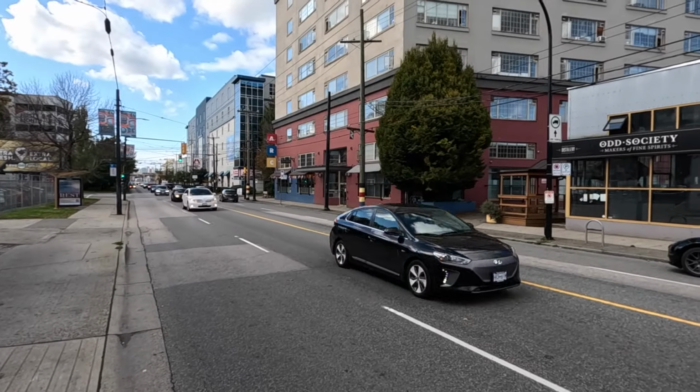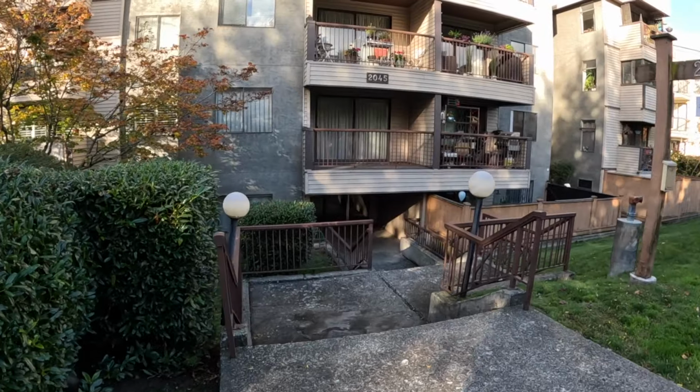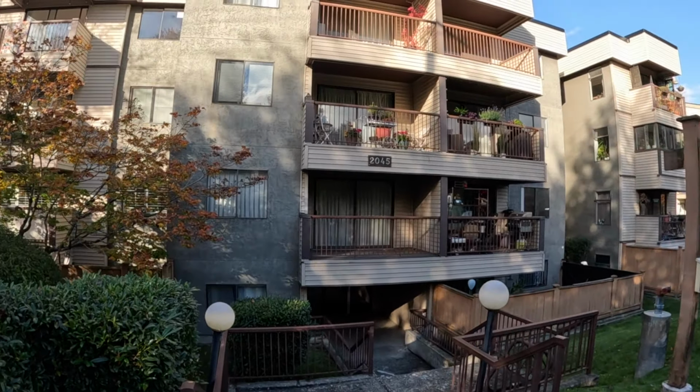And so I do want to dig in deep. I'm going to take you on a tour of this neighborhood. I'm going to show you what it's like to live here, but also some of the pros and the cons of the neighborhood. And then we're going to explore what the housing market is like in this neighborhood as well, what kind of options there are. And it's affordable, not just for purchasing, but also for renting.